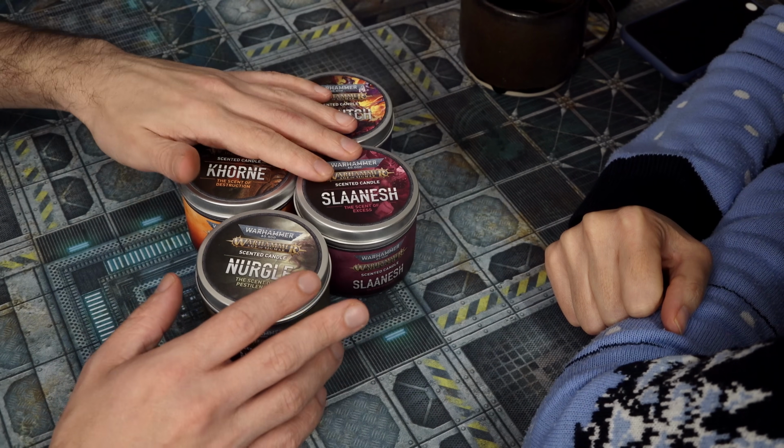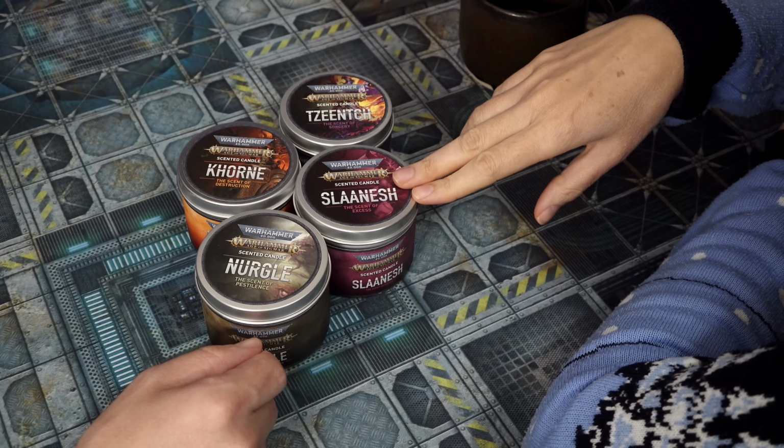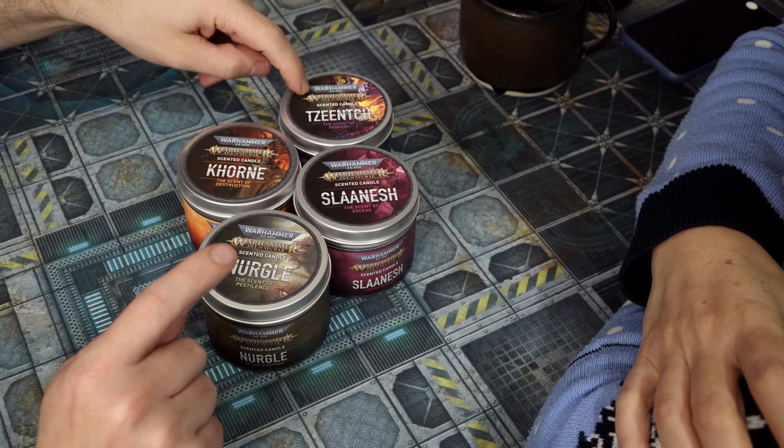Having smelled all these then, what's your favourite? I think Slaanesh, the scent of excess, is my favourite. I also like Khorne, the scent of destruction. Yeah, the two that smell floral and not like aftershave and cleaning product.